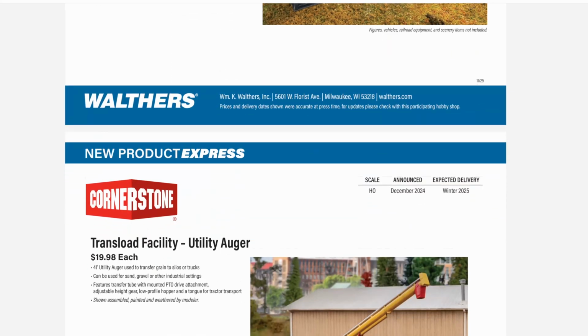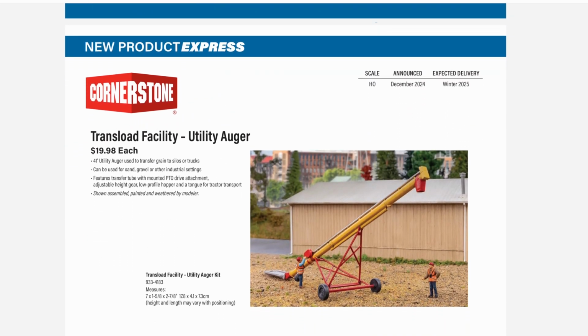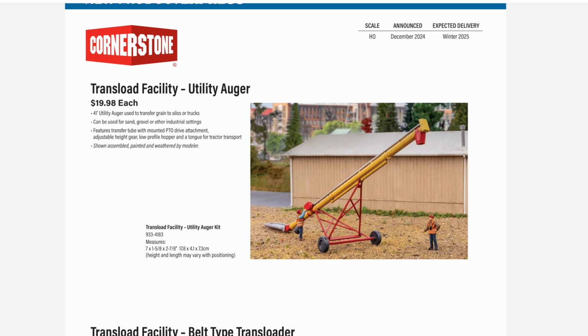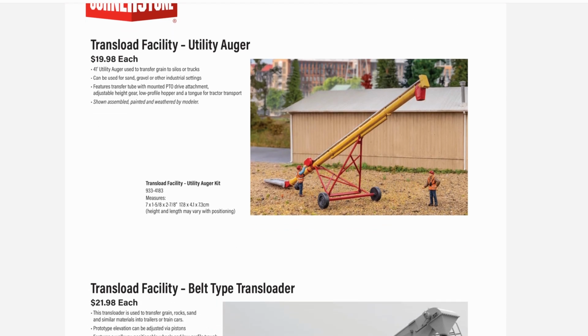And you can buy utility augers as well. You see these all across on farms and such, so it'd be cool just to pick some up. You don't even have to put them by the structure. You could just keep them scattered around on a farm, and it would really fit in, honestly.